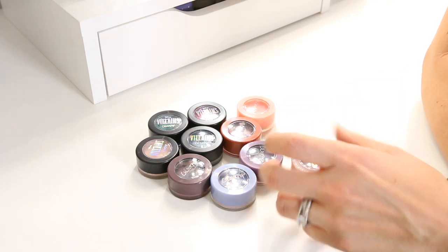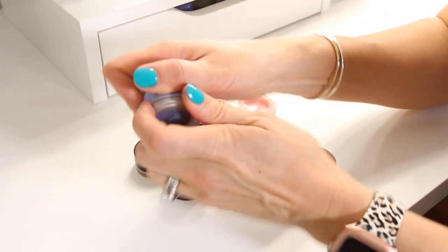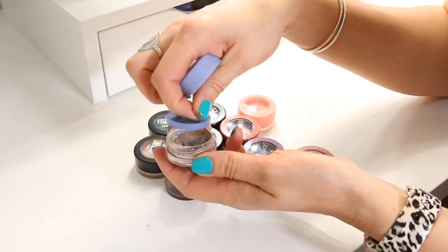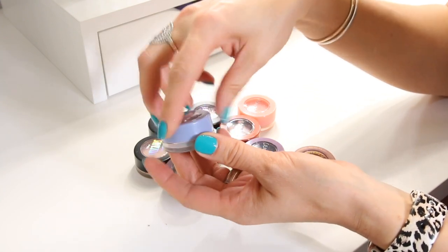And I just wanna go through these to see which ones are dry. These were so pretty, but they just don't last very long. So yeah, you see it's all crumbly and dry. It's a shame, what a waste.